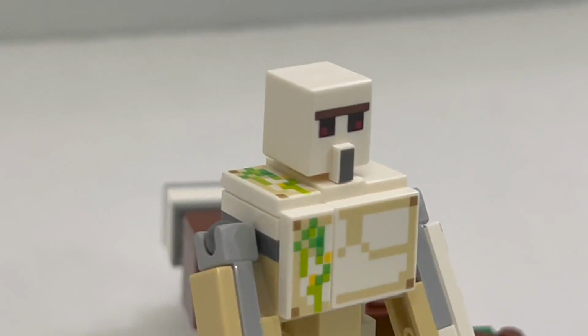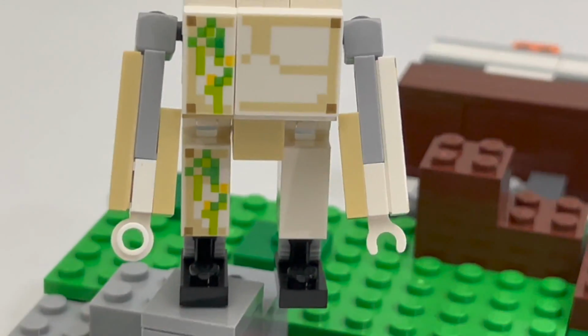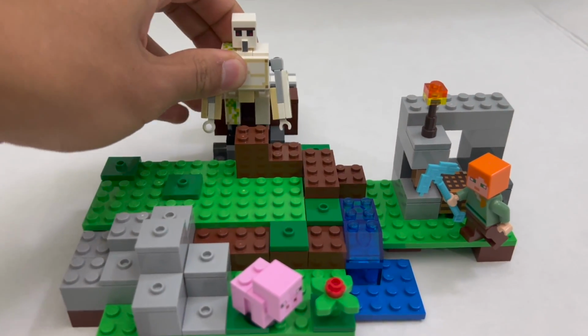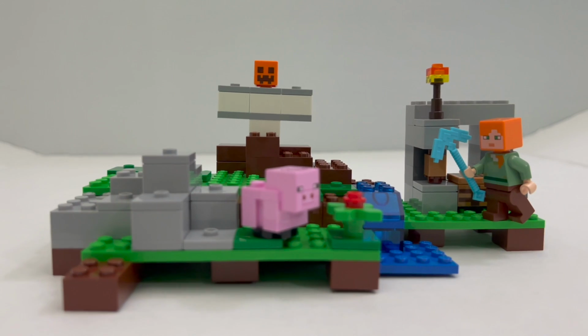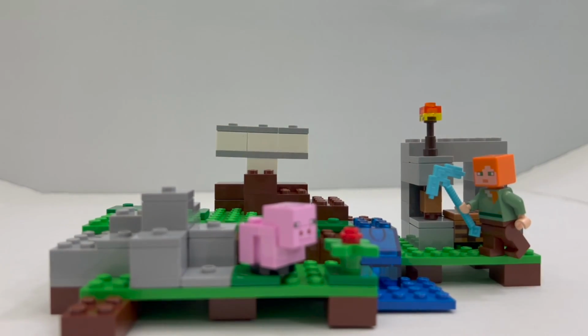And let me just take a look at how closely this action feature works for the figure. Obviously a lot of great printed detail on the Iron Golem itself, which has appeared in a few other sets, but this is kind of a focus set for the Iron Golem. The way it's supposed to work is that in-game for Minecraft, the moment you place the pumpkin head on top of the iron blocks there, you can actually bring it to life. So let's kind of practice doing that now.